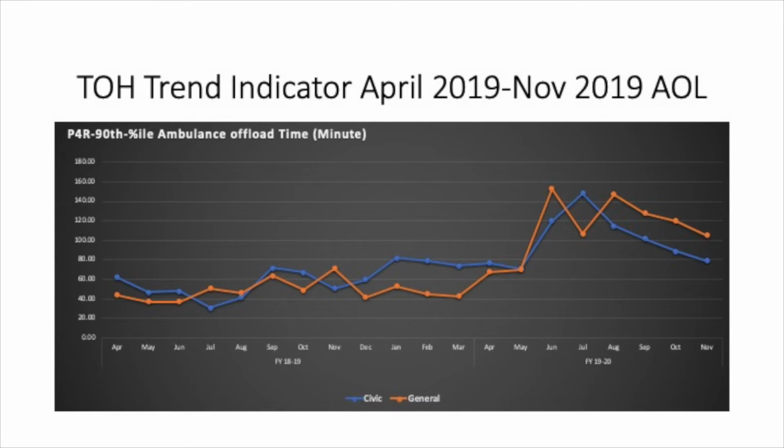So our numbers were fairly low, considering 60 minutes, 40 minutes offload times. And then as you can see, in June of last year, the numbers spiked. And for those of you who work at the Ottawa Hospital, in June, what happened? Epic happened. So Epic didn't delay the ambulances, but Epic slowed down the system. It caused the system slowdown.